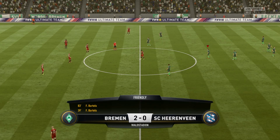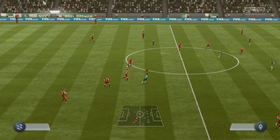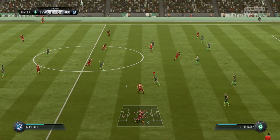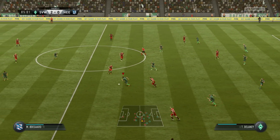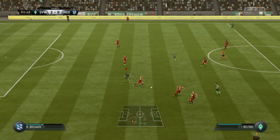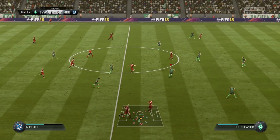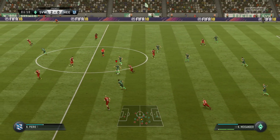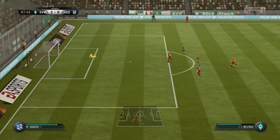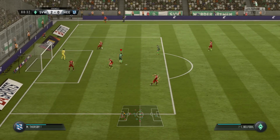Restarting at 2-0. Steen Schaars. Could be dangerous. Trying to get the ball in behind. He's in. He's got his shot off now. Very nearly a goal. It's hit the bar and it's back in play.